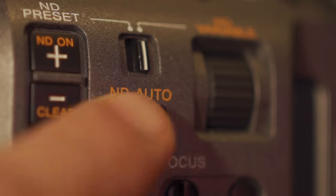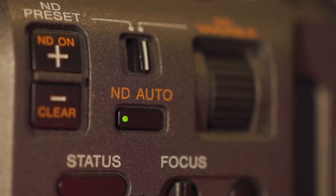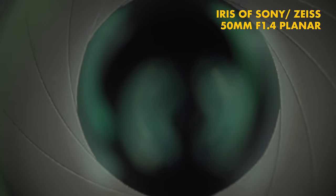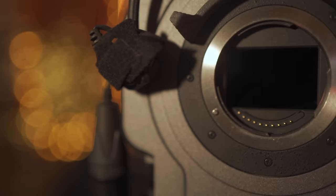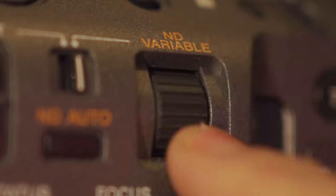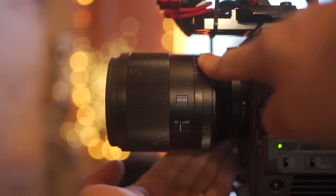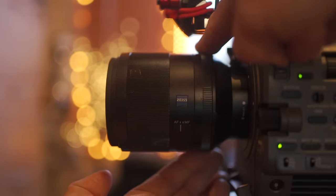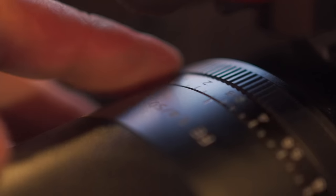You simply put your variable ND into auto mode. You do need to have a lens with a smooth iris, absolutely. So when you start wide open and then you close down your iris, then your depth of field will increase and you'll see the background much more. But of course it gets much, much darker. So the idea is that the variable ND will compensate for that. There's a few bits of fiddling with settings. So when you're wide open, you should have the maximum amount of variable ND in. And then when you close down, it will go to its minimum amount of ND.